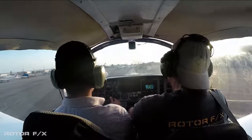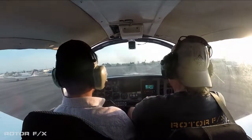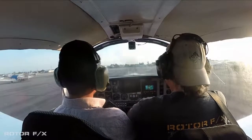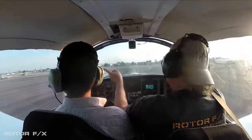Very good. Now, a little bit right foot so that we get onto the line. More right foot. There you go. Hold it like that. A little bit more. Okay. All right. Now, a little bit left to align it with the line. You got the hang of it already. Now, look that way. Make sure no airplane is coming in.